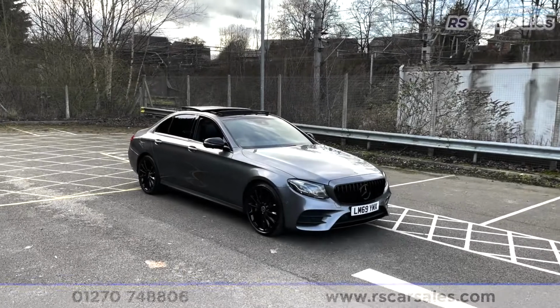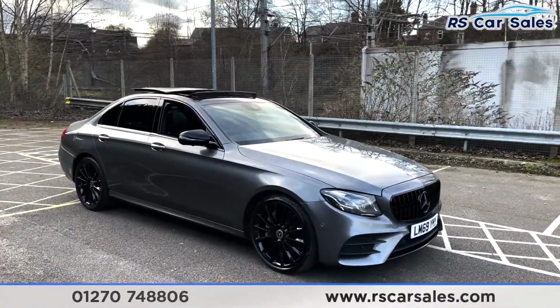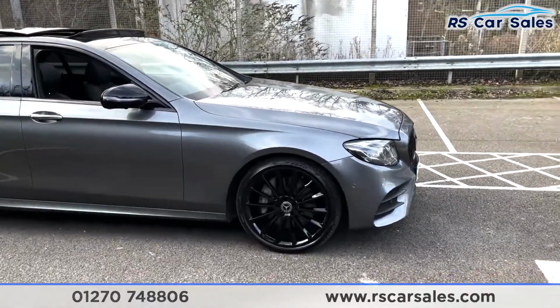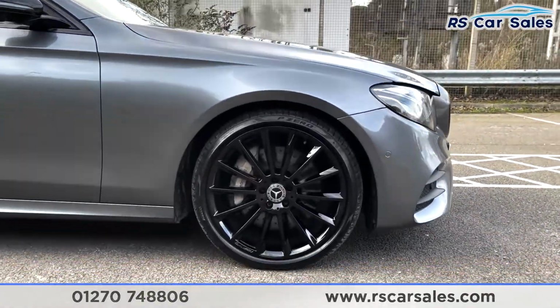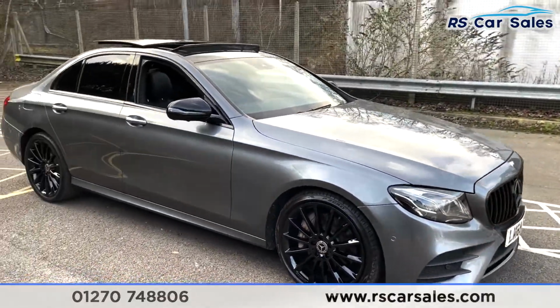Here we have a 2019 69 plate Mercedes-Benz E350D AMG line at Night Edition Premium Plus. Now with this vehicle you do get the AMG Multispoke 20-inch alloy wheels finished in black, all in excellent condition, as you can see just there.